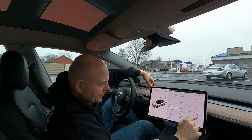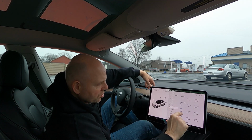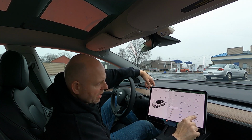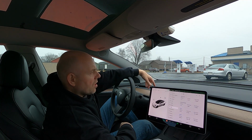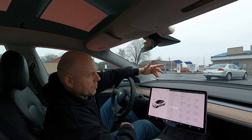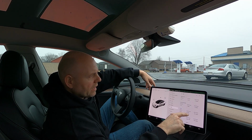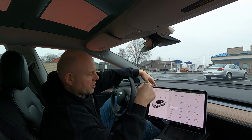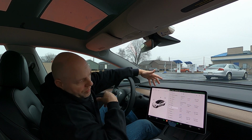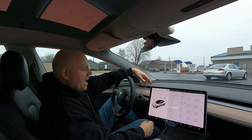For today, I've gone 163 miles from my home to the Mauston supercharger, used 51 kilowatt hours, 311 watt hours per mile. So I was going pretty fast on the expressway at 70 mile an hour speed. I think I was going 75, 70 is the speed limit. And it was raining most of the way, so 311, pretty poor efficiency, but I got here with 30% charge, so that was fine.